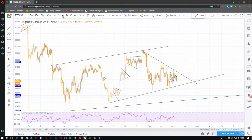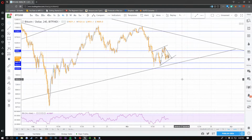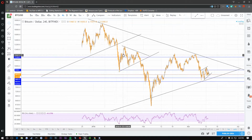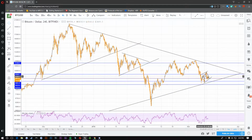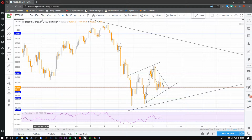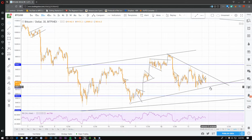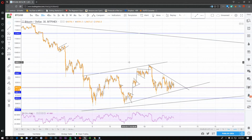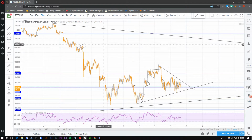because, first off, I don't think we have enough energy to break this symmetrical triangle, this large one. I don't think we have enough energy from this to break like that. Obviously, okay, here's the thing. If we break this triangle, I think the triangle is the main thing. If we break the triangle to the downside, then I think we're going to break. You know what I mean?